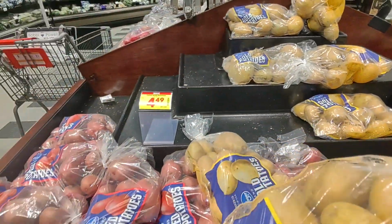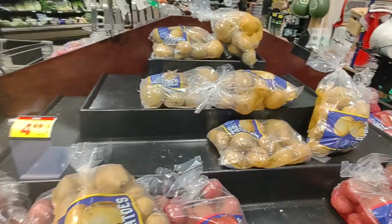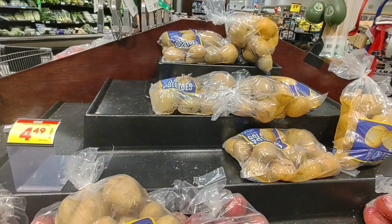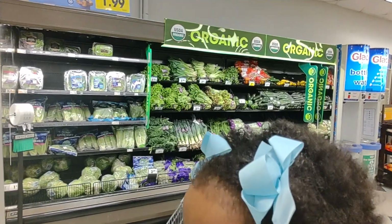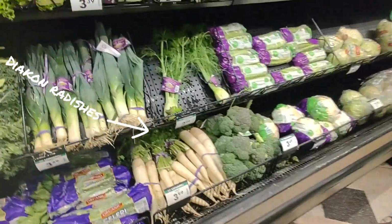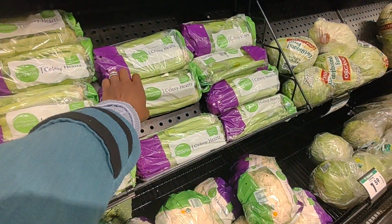I needed lots of potatoes for my recipes, so I got two of those yellow or golden potatoes. Next on the list, let's go to that organic section. I wonder what Bella is saying here. I needed to get some celeries. It's needed for my food.